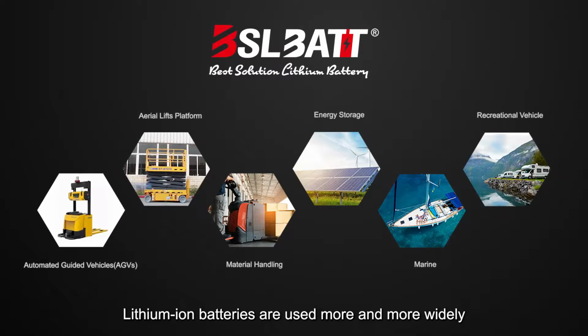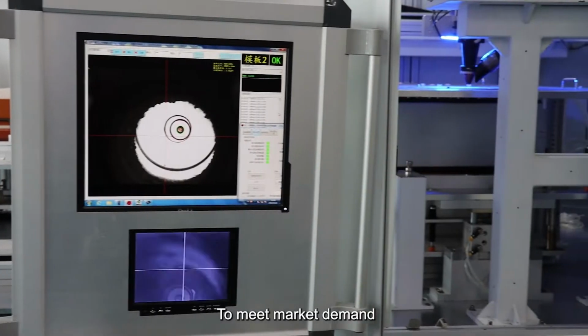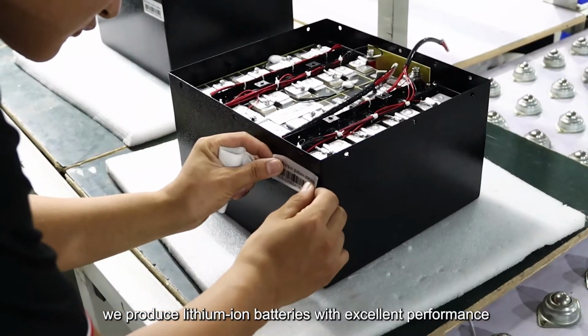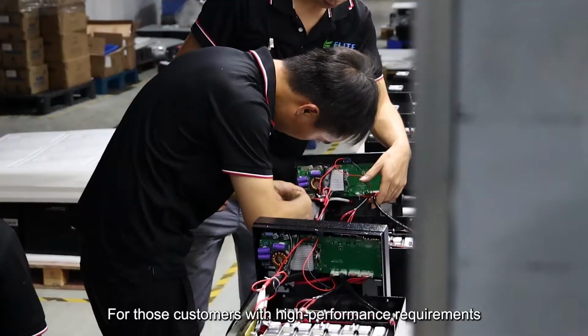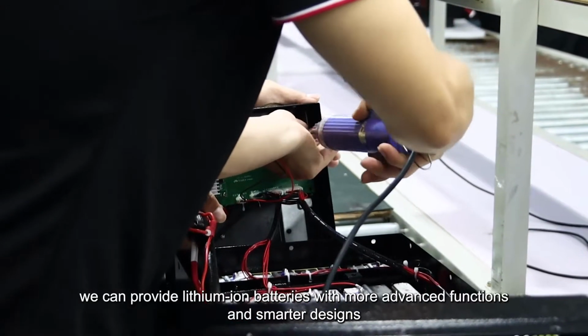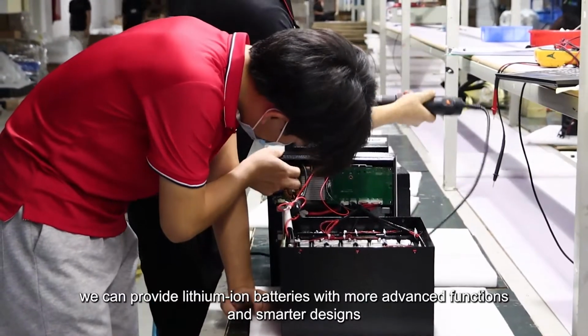Lithium-ion batteries are used more and more widely. To meet market demand, we produce lithium-ion batteries with excellent performance. For those customers with high performance requirements, we can provide lithium-ion batteries with more advanced functions and smarter designs.